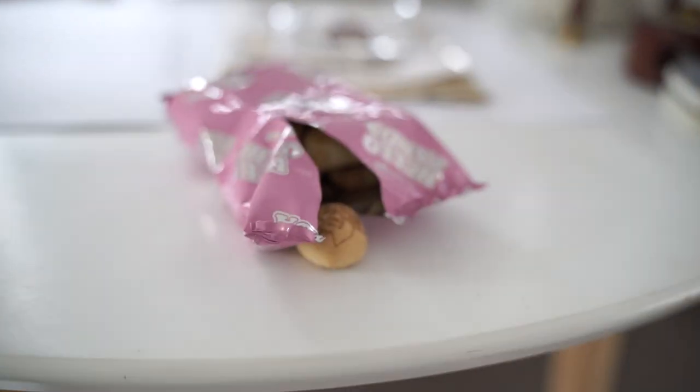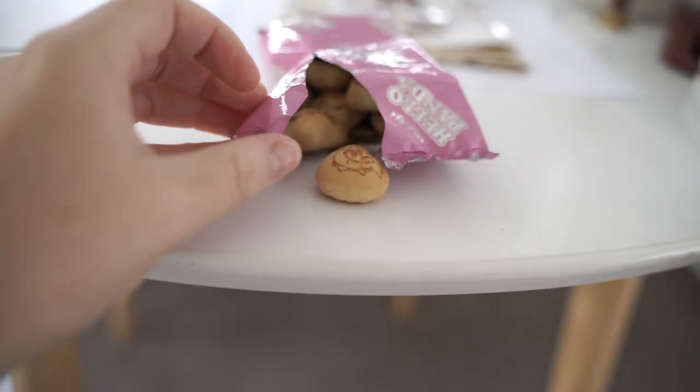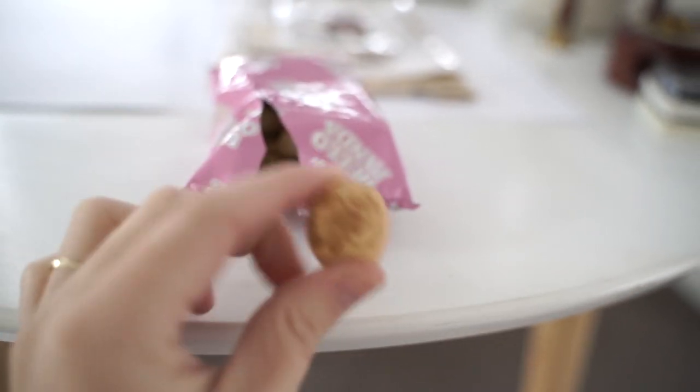Oh no, the train's going past as soon as I start talking. And the sun's getting really, really low, so my camera's really finding it hard to focus. Oh, that's a better shot. So cute.